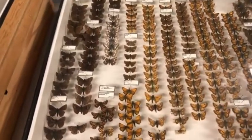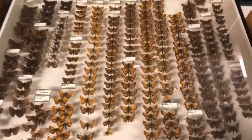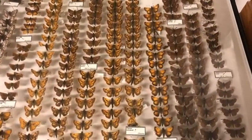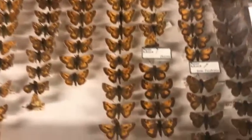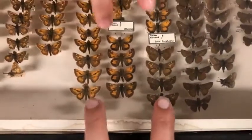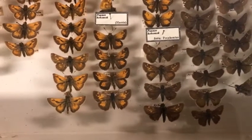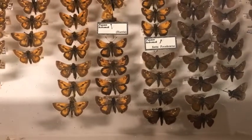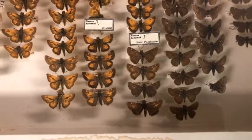Okay. Now there's a couple in here. It's these ones. Yes, so the first one we're going to be looking at is the hobomoke. Which are these ones, and there's two different ones. Perfect. So yeah, those are the hobomoke skippers. They're found throughout eastern Alberta to Nebraska, all the way to the coast of Canada and the US. They're very common and very widespread.